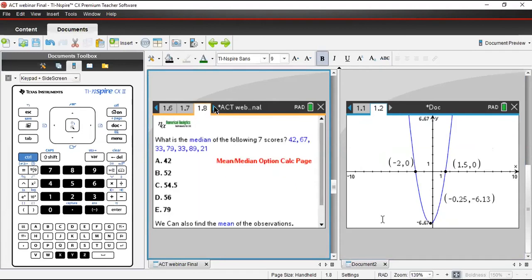So moving ahead, there is a question asking what is the median of the following 7 scores. Here the list of observations is given: 42, 67, 33, 79, 33, 89, and 21, and it asks about the median. To find the median of this ungrouped data, we need to write the observations in ascending order, and then find the median.